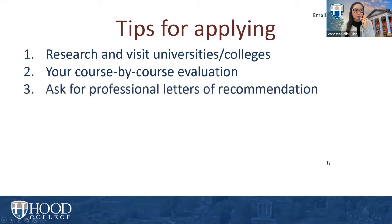Ask for your professional letters of recommendation. This is a very, very important step because some of the institutions may require letters of recommendation and all of them might be different. Some of them may require one, two, or three.